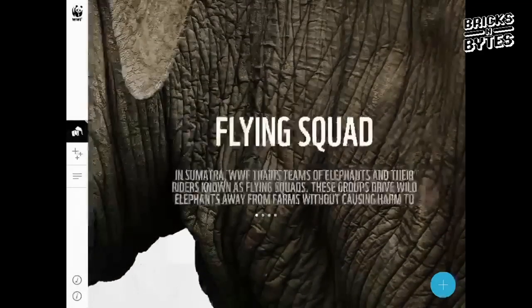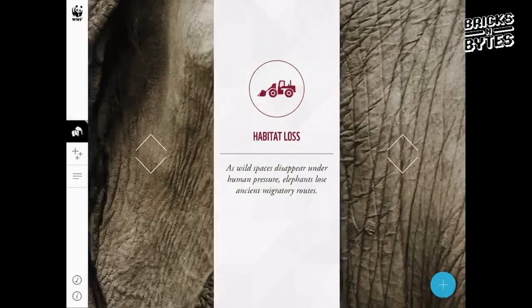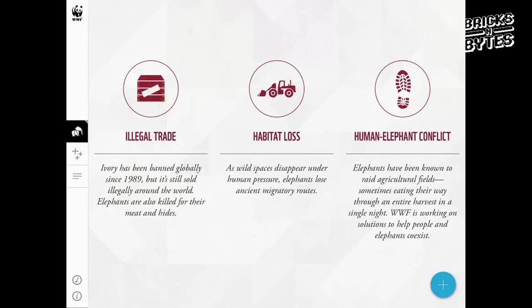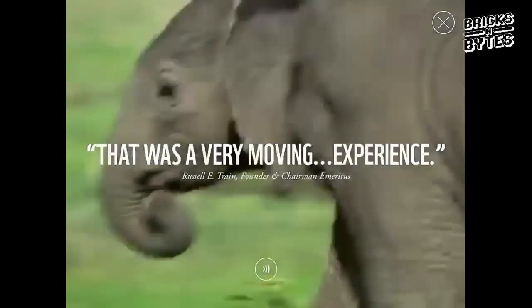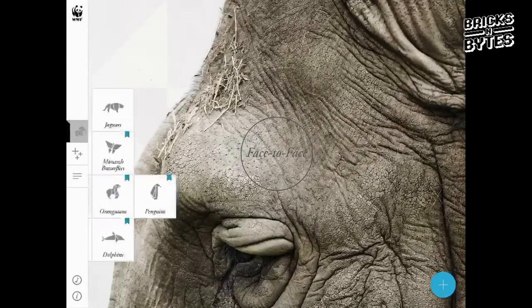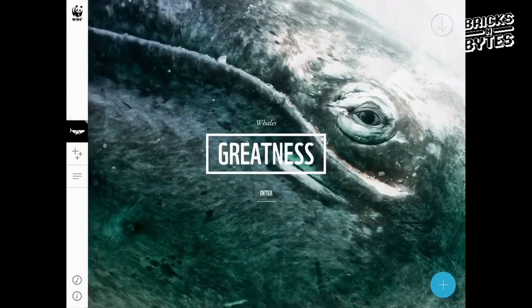And then it's got some more facts about how they are in the wild and that kind of thing. Some of the threats, which include habitat loss, human conflict, and illegal trade. And then you can even watch a little video of two elephant babies, which is pretty cool. So you can do that with all of the animals here. And we're going to move quickly to whales because that's what we're going to build with our origami today.